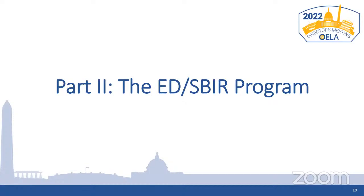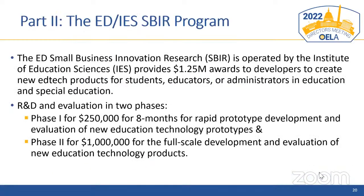So this is where the developers are proposing to develop a prototype. They sort of lay out the ground, kind of provide general ideas of how these prototypes are going to be created, what the new education technology is, and really how they're going to significantly change the education landscape through their work. Once that's developed, they come in for phase two, which is $1 million investment for the full-scale development. So the first phase is sort of a trial. It seems good. The second phase comes in, you're coming in for a full-scale development and the evaluation of this new product.